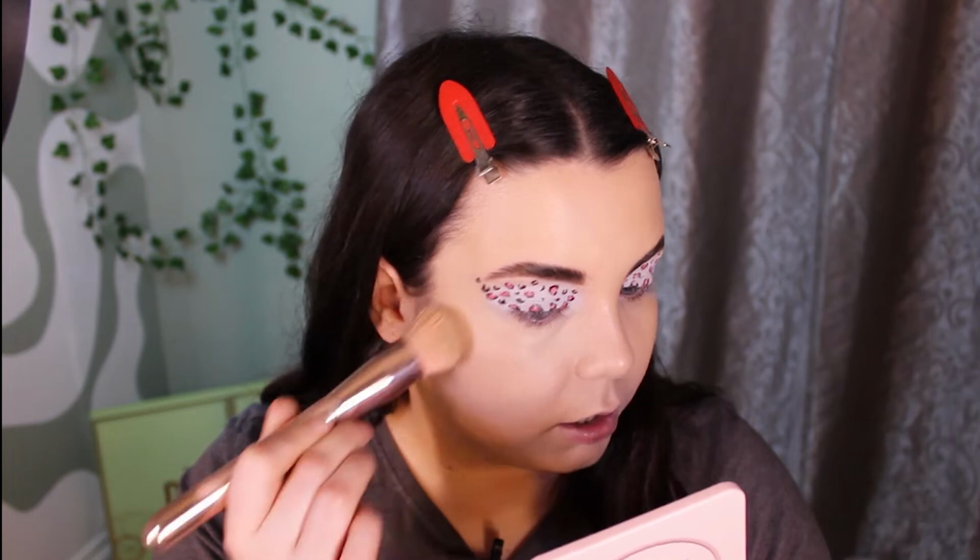But normally in the beginning winter months, I'm really dry, so I might have to test that again in the winter. But for now, I feel like it's super full coverage and glowy and I'm obsessed.